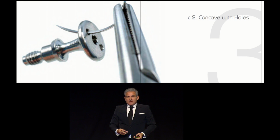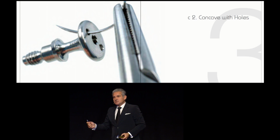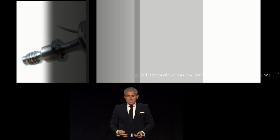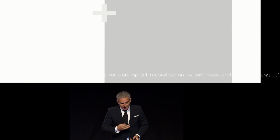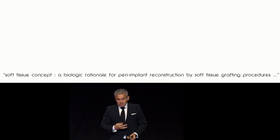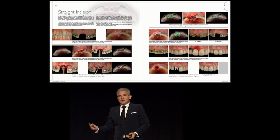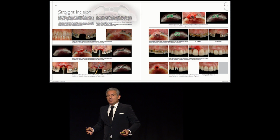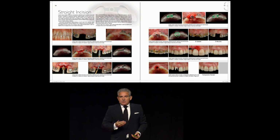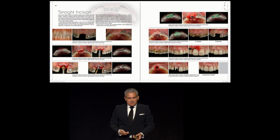If you look at this one, you say, wow, you can suture the tissue around. Doesn't work. It's way too complex. You need to know how to suture with 6, 7 zeros. And it looks nice, but it doesn't really work. So basically, it's about a soft tissue concept. It's about trying to reconstruct around the implants with soft tissue grafting, coming from a totally different donor site, having something that is maintained not by adhesion, but only by the morphomolecular structure of the tissue, the density of the tissue.